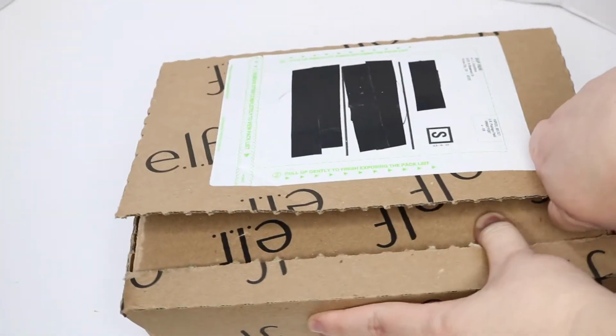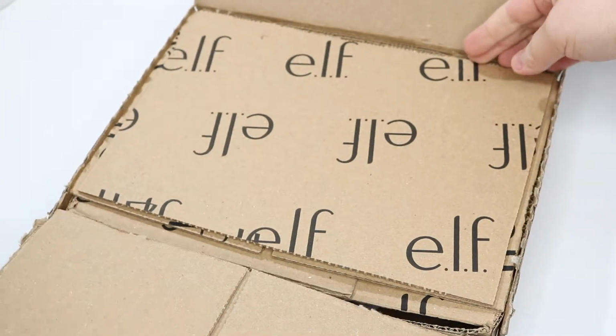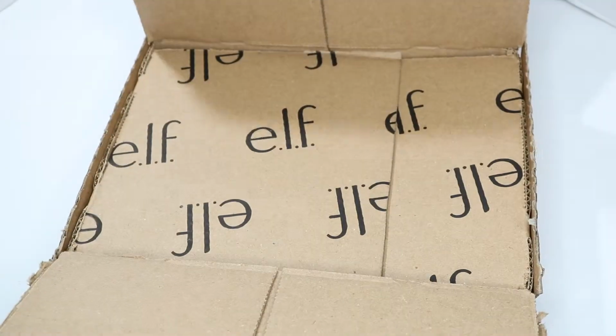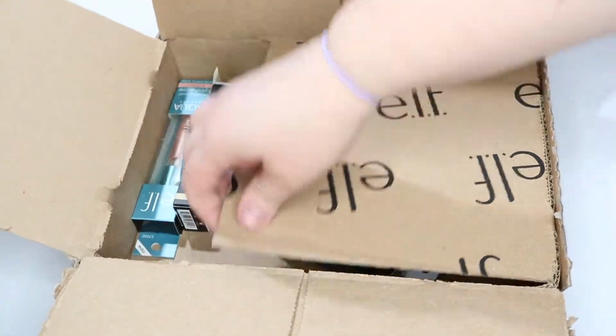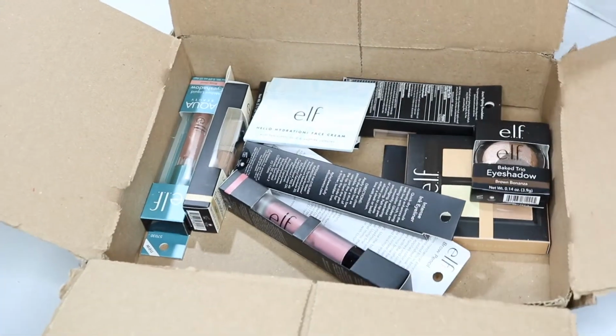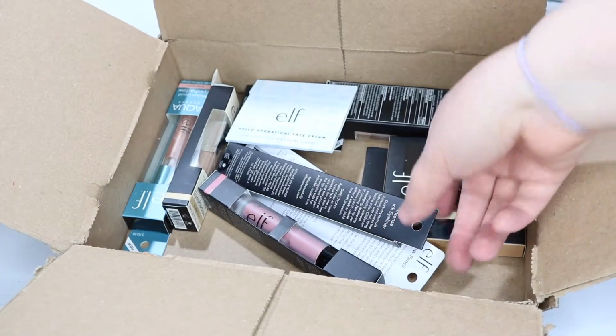I've kind of forgotten what I purchased, but I'm still really new to buying makeup, so there's so much I need. e.l.f, e.l.f, e.l.f. Man, this is a lot of packaging. That's a very interesting box. I haven't seen one quite like this before. Okay. Wow, I got a lot more than I thought I did for like $28 I think I paid.